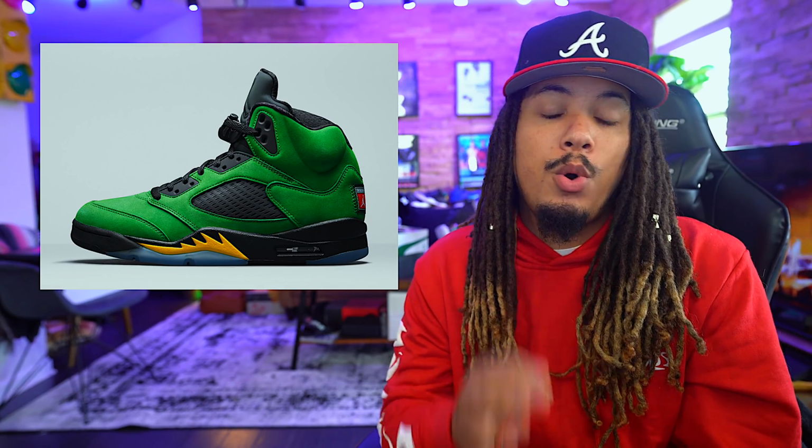Official images of the Jordan 5 Oregon Ducks are also out there, set to release on September 12th. And this is going to be a shoe that, well, I think I'm going to cop this shoe. I think it's an instant cop for me.